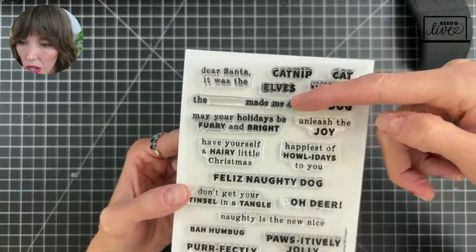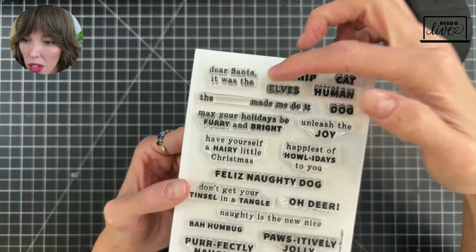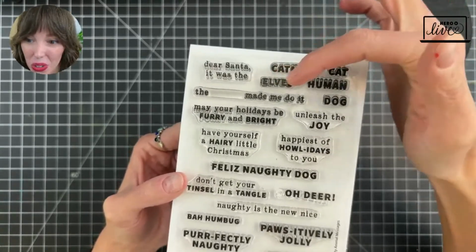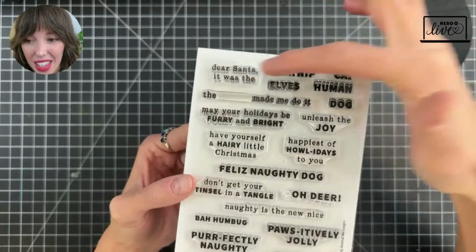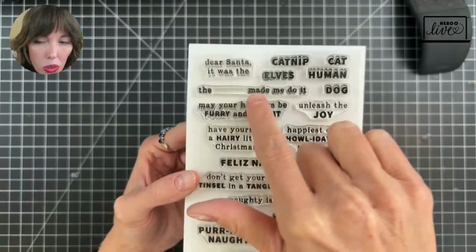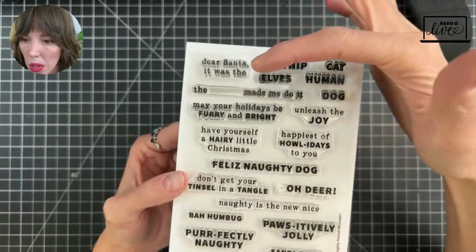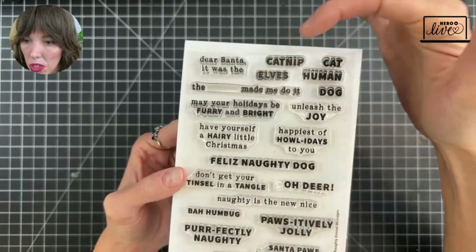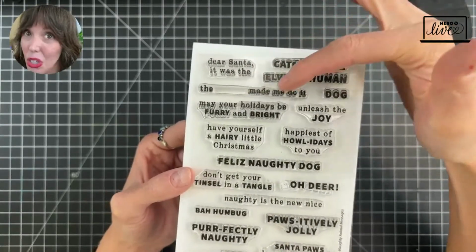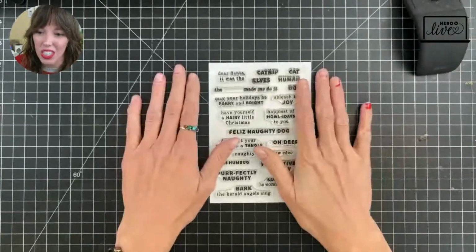This one here, though, is a great one because you can kind of fill in the blank. Actually, these 2. Dear Santa, it was the catnip, cat, elves, human, dog. You could put any of those after that sentiment. Or this one here, it basically has a blank. There's no line or anything, which I will show you. I have it stamped out so you can see. But it says, the blank made me do it. So you could put the catnip made me do it. The elves made me do it. The cat made me do it. The human made me do it. The dog made me do it. Lots of fun there. Really cute.